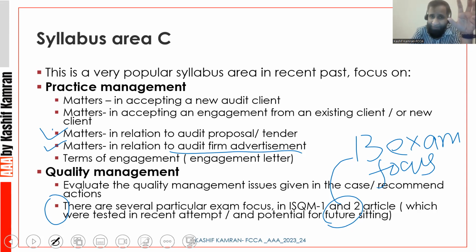So is everyone clear with syllabus area C, practice management and the types of question which comes on it, and quality management and the types of question which comes on it? Just one question on quality management and you find them in section B. Practice management, you equally find in section A and section B, but quality management has become more of a topic which you're finding in section B of the paper. But please ensure you do read the recommended 16 articles from day 1 yesterday.